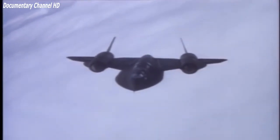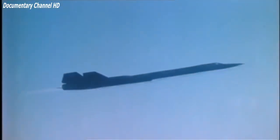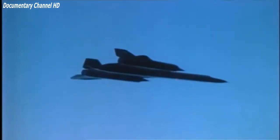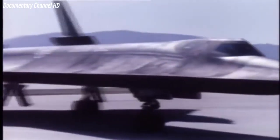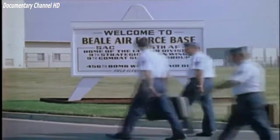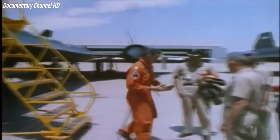Flying at speeds in excess of Mach 3, at altitudes over 80,000 feet, the SR-71 Blackbird was the fastest and highest flying jet in the world. In 1966, the first SR-71 spy plane was delivered to Beale Air Force Base in California. The first strategic reconnaissance squadron now needed an elite force of airmen to fly it. Well, my first thought was, I sure hope that I'm selected for the program. I mean, that was ultimate, to get selected for the program.